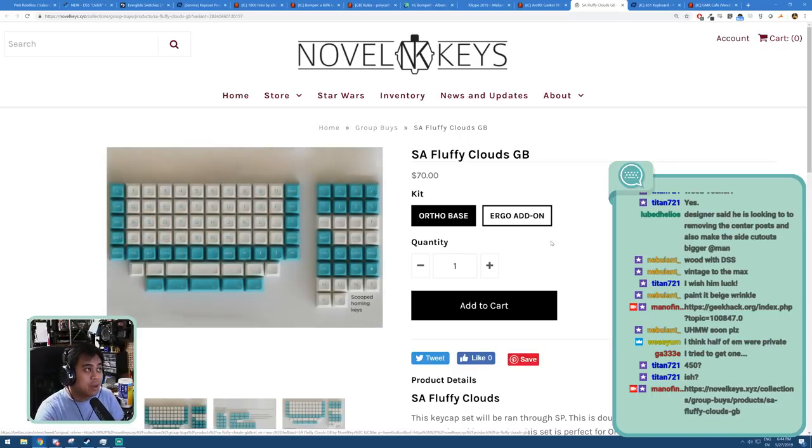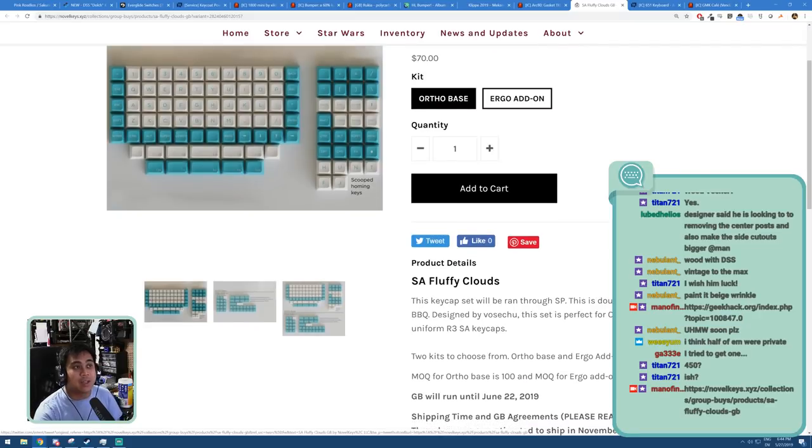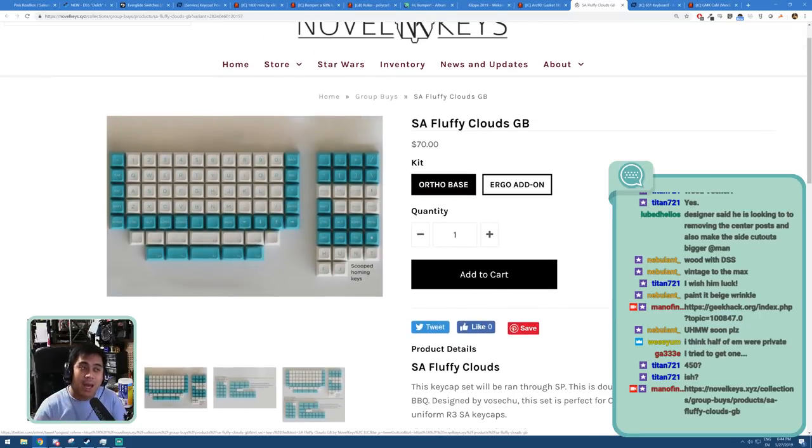So what's the point of this set? Do you use an ortho board, Planck, Shark PCB, or one of dozens of 40% boards? Maybe this is the set you want to get next. The keycap set is going to be manufactured by Signature Plastics using the WFK and BBQ colorways. I love the fact that one of their color codes is called BBQ.